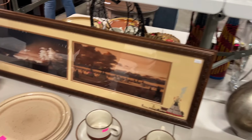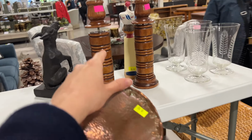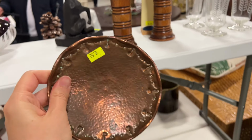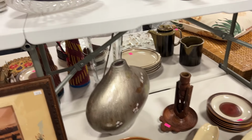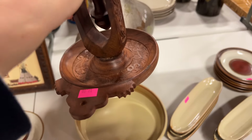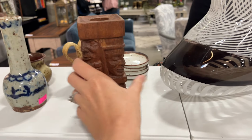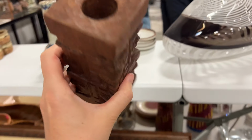Okay, I'm loving everything I'm seeing in this vignette. I think these are like the napkin rings wrapped around because they move. Definitely gonna get this cute little copper piece because it's hand done. And then I think I'm definitely probably gonna get this guy too. It's very cool. And then debating on this single guy here. It's really neat looking. So I think I may get it.